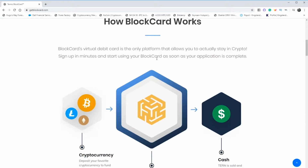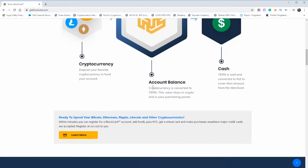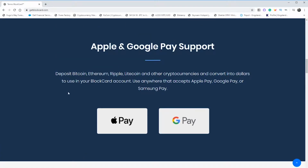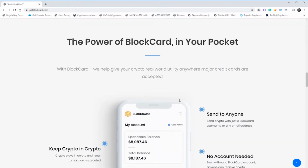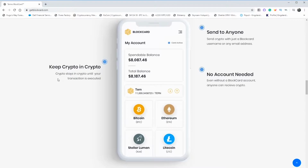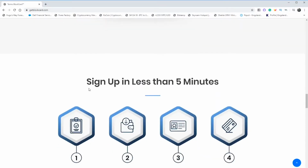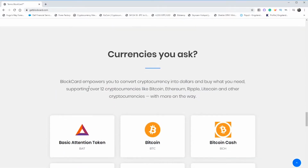Basically, the way it works is the virtual debit card is the only platform that allows you to actually stay in crypto, and you sign up in minutes. You can use cash, Tether, or your account balance. You can use Apple Pay with it, Google Pay with it. They don't have their own app, but you can use their website on your phone.